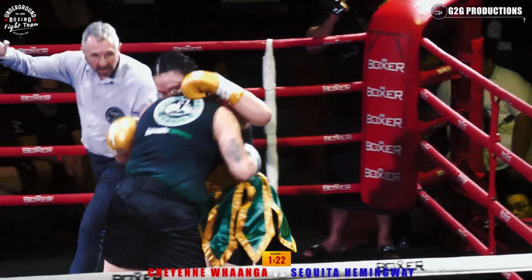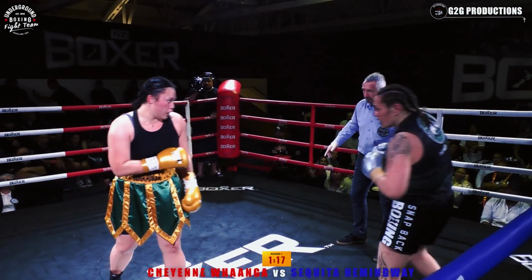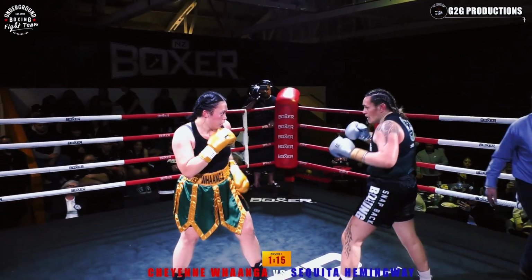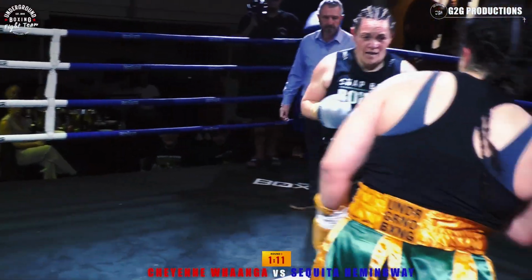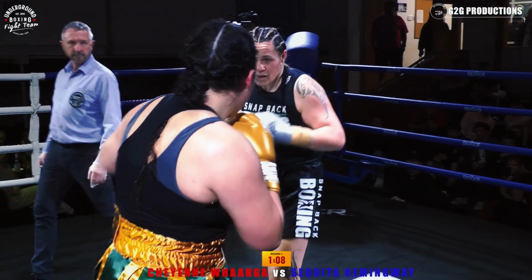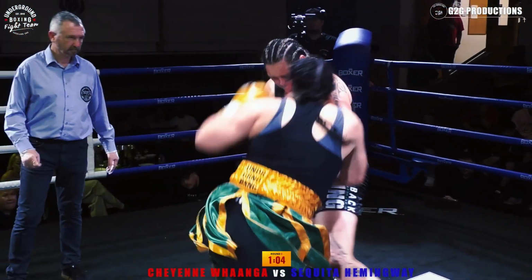Bit of body work in there from both ladies. You see both fighters launching those punches. A nice exchange from both fighters. Now they've both found their rhythm a bit more. You can see them look at their hands go over here.